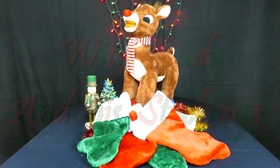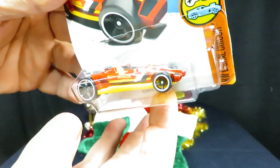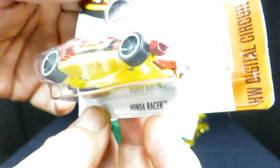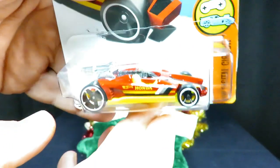Okay, let's see what the surprise stockings have for us. Oh yeah, I wonder what's in this one. Surprise! Oh, look at that. Wow, that is a Honda Racer from the Hot Wheels Digital Circuit. Number 5 of 10. Looks like it's from the 2015 series.